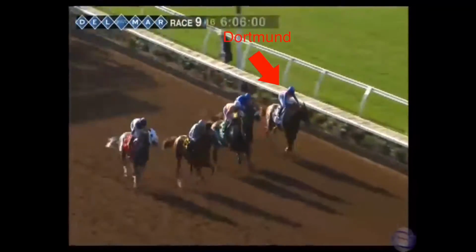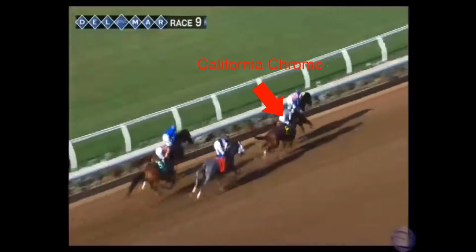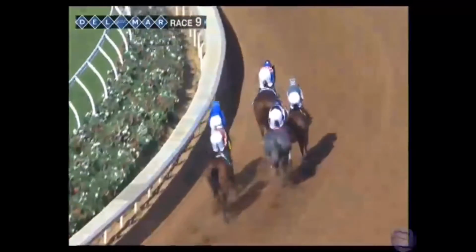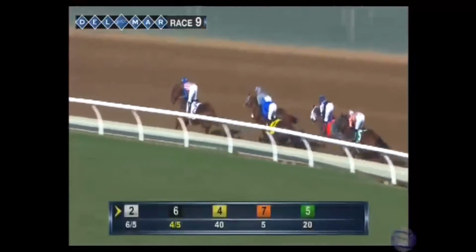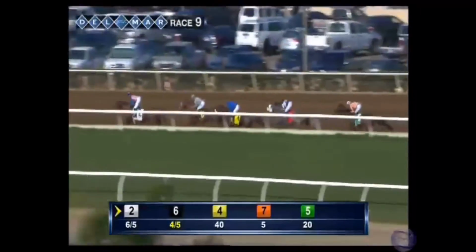So Dortmund shows a pretty good turn of foot at 41.5 miles per hour here early in the race, but Chrome goes right after him, lets him move up on the rail, and once again we see a top jockey, Victor Espinoza, sitting right in that sweet spot, right off the right hip of the horse on the lead. Now, Chrome can be as much as 10 feet behind Dortmund and still be in the protected position drafting behind that lead horse.